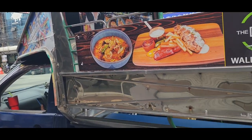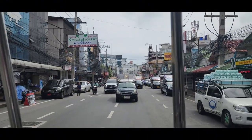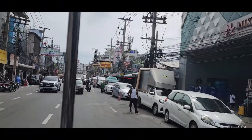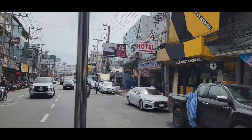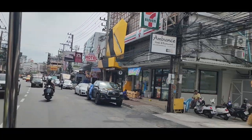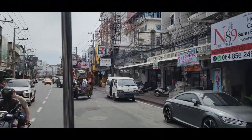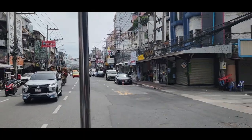No. So we got a second bar bus, just on Baht Pattaya Thai. Usually, I only spend 10 baht to go to Central Pattaya Road, but today, I've had to spend 20 baht. But it's not a lot of money.